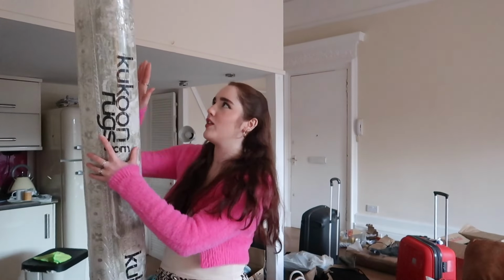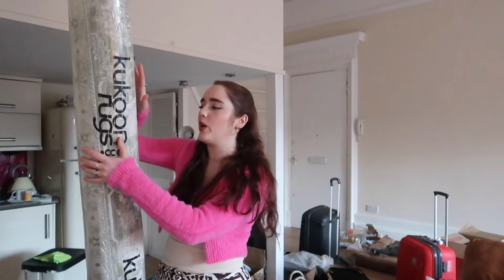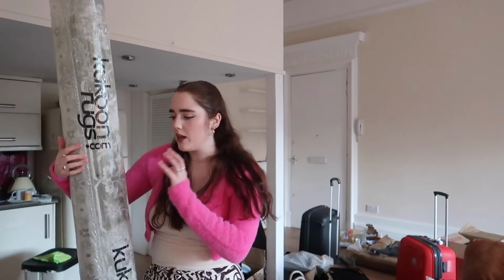Then for the living room, we ordered this one. We'll get them out at some point to show you, but it's a kind of pale green color. I'm excited to put them both out. I'm hoping it makes everywhere feel a little cozier, because right now it still feels very cold and not very homey. So I'm hoping that will fix that.